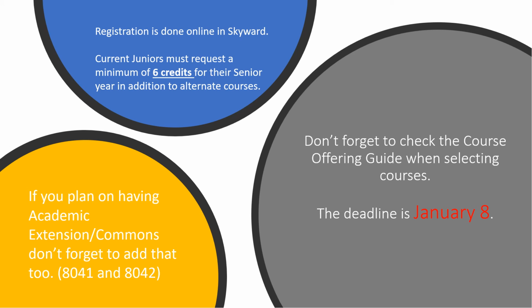So if a student's registering for 6 credits, that means that they have room for 2 study halls first semester, study hall, and either late start or early release second semester. Again, that would be a minimum, and we'd really encourage students to take more than 6 credits, but that would be the minimum requirement. And again, make sure that you're requesting alternate courses.